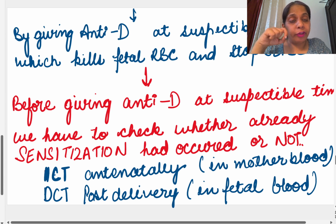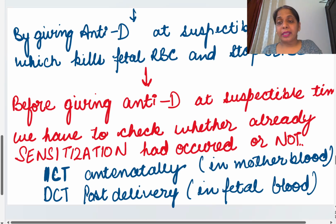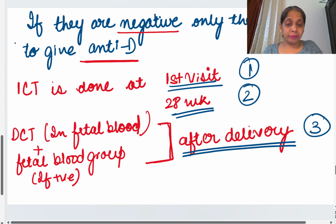Now we have to check before giving this antibody whether there was prior sensitization of maternal RBCs to make antibodies or not. That we check by the indirect Coombs test antenatally in the mother's blood and the direct Coombs test post delivery in the fetal blood. Okay, because now the fetus has come out, so we can check directly in the fetal blood. So that is how we check whether the mother was making antibodies previously or not: by doing the indirect Coombs test antenatally and the direct Coombs test post delivery. Okay, now if these tests are negative, it means that the mother was not sensitized, then only are we going to give anti-D at that susceptible time.